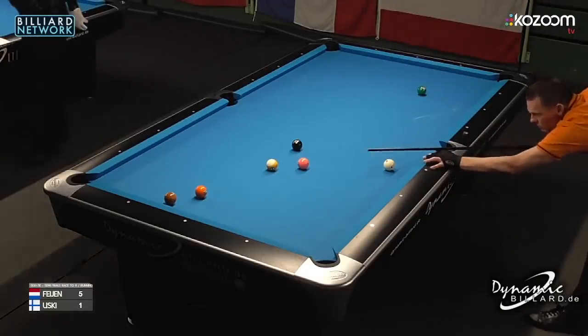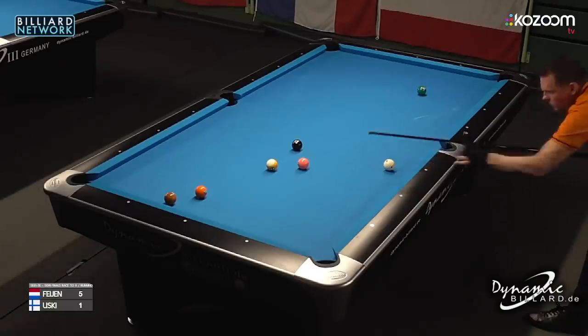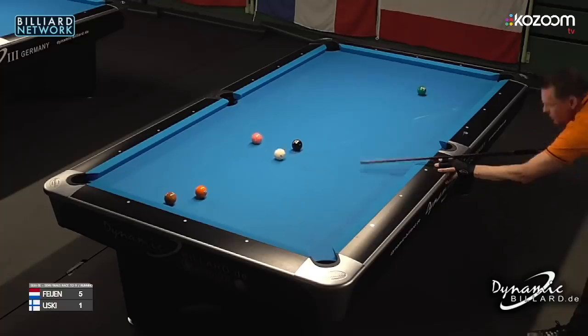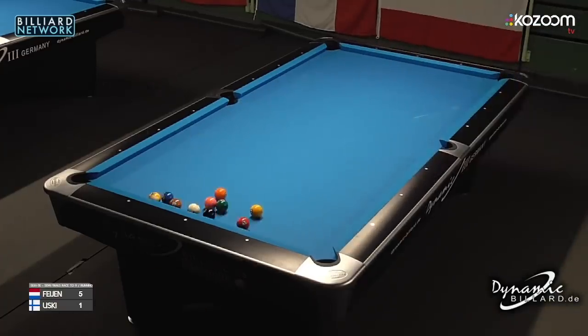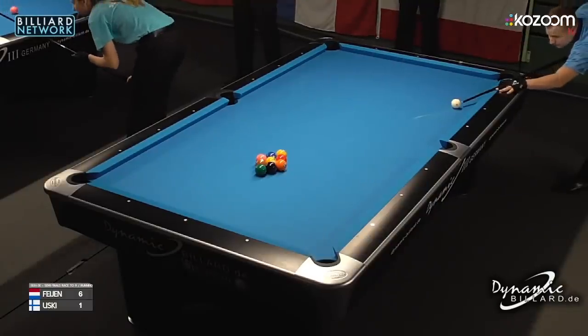So Niels actually playing position on the 4-9. Not easy when this is at least a ball and a half distance between the two, so he must be pretty straight to be playing position on this. Boom! Alright, 6-1 to Niels Feijen. Race to 9, remember, for place in the final, the all-important final.